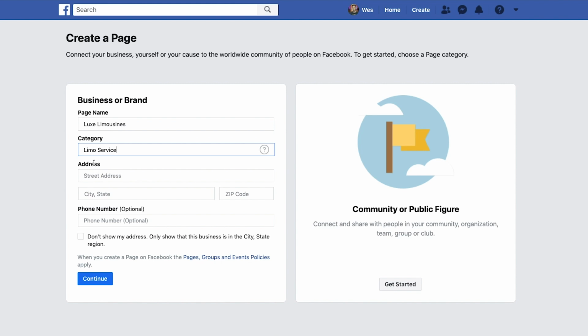And now you're just going to fill in all of the relevant information here. Okay, so I filled it all out, and now here's where you're going to have to make a choice if you want to show your address. So if you have an actual place of business where people can come in, or you want it to be shown, that's where you'd actually have it shown. But if you work from home and you don't want it to be shown, then you would just click this right here. But we're going to uncheck that for now, and then click Continue.